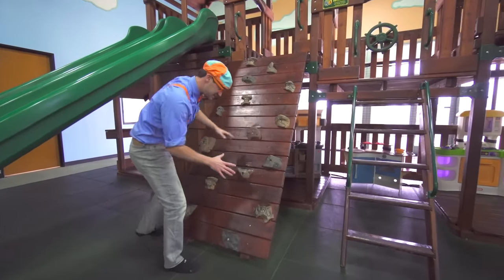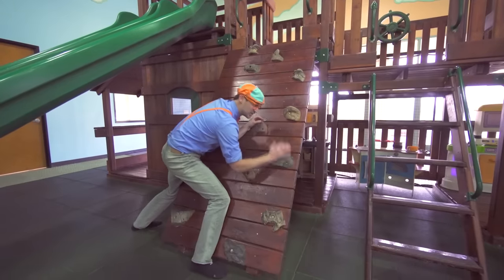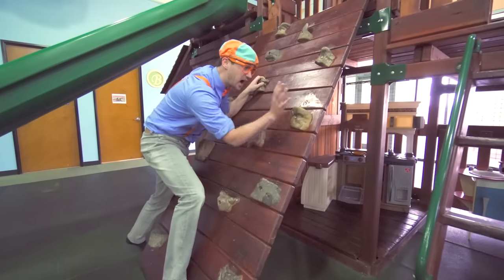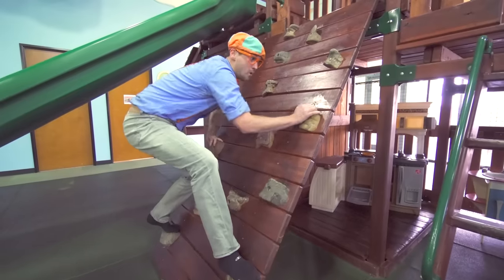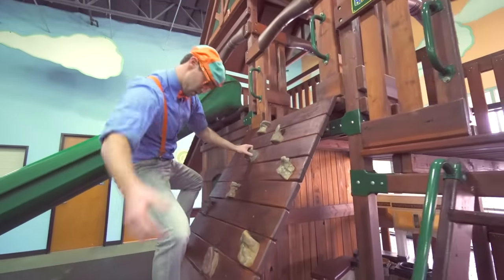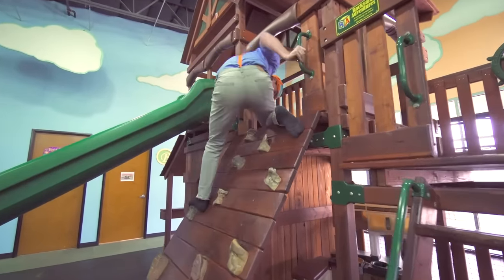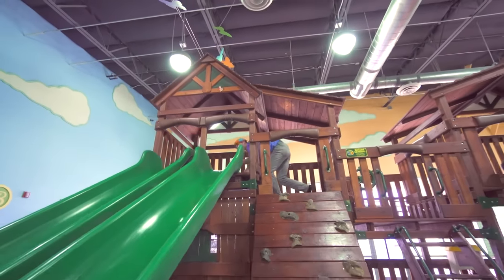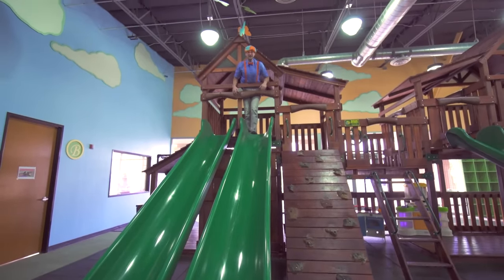Ooh, this is a rock wall. See these rocks? Yeah, you can grab them and then put your feet on them and then you can climb to the top. All right, here I go. Whoa. Yeah, we made it. Whoa, hello. Wow, look at how high I am up here.